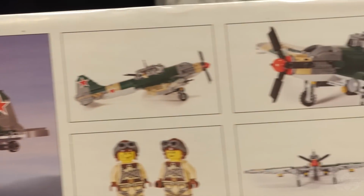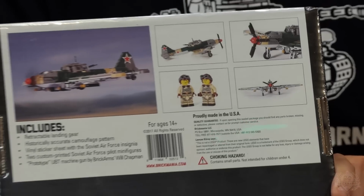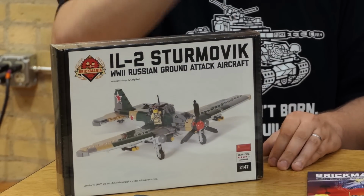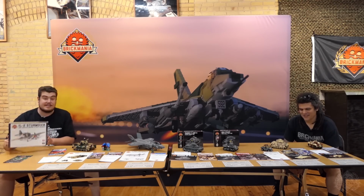If you're looking for some rare stuff, that is not only a rare kit, but the gun in there is a one-of-a-kind Brickmania item you cannot get anywhere else. Very, very cool. And as we were saying with the display models, we're including the vault certificates because that adds a level of authenticity to let you know that you have directly supported Brickmania. You don't need that with this because this is the real deal.